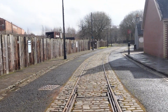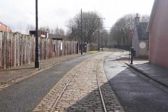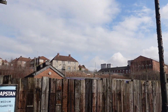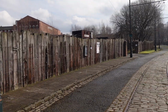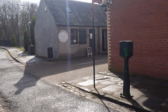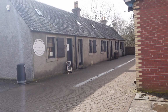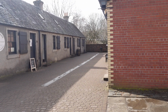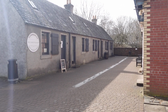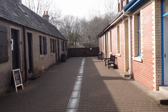Just walking down the middle of the tram tracks, making sure I look both ways just in case. I can hear a train, but that's the actual train over there. I'm going to go into these old cottages and have a look inside. Now they have different cottages, different rooms with different eras, different years. It'll take you back in time. So let's go and start.